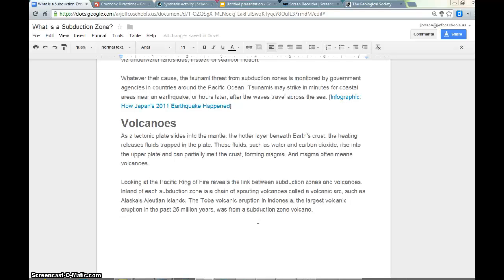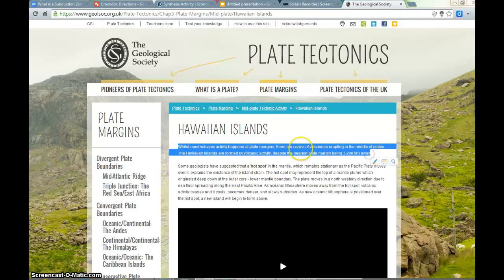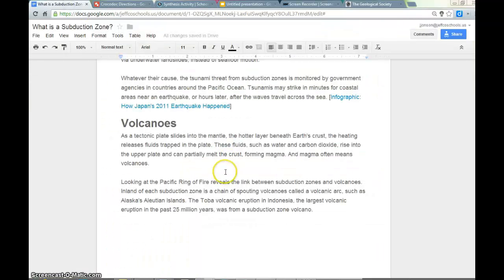I am wondering if the Hawaiian Islands are also on a subduction zone or plate boundary, but I don't think they are. A quick Google search revealed this reputable site that confirmed my gut instinct that the Hawaiian Islands are not near a plate boundary. So I can infer from this text that most volcanic islands do occur along plate boundaries, but not all of them do. But I'm inferring that most of them do. I came to this conclusion using my background knowledge and the text plus a quick Google check.